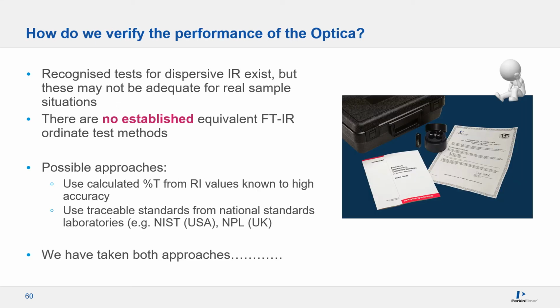This brings us back to our original question. How do we verify the performance of FTIRs? Verification presents a challenge because there is no standard test for FTIR ordinate accuracy. Recognized tests exist for dispersive infrared, but these may not be adequate for real sample situations. However, there are two alternative methods available to us.